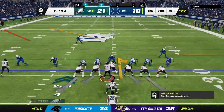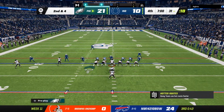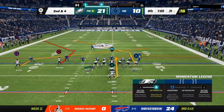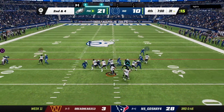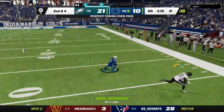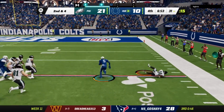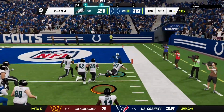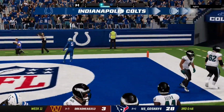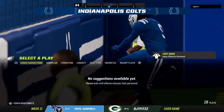On that last play. Here's 2nd and 4. He'll look to throw. And intercepted. Maybe the turning point they need. Picked off by Stephon Gilmore. And he will bring it back. An interception return for a Colts TD.